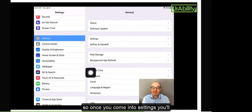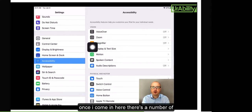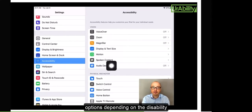So once you come into settings, you'll see that some of the settings on the left-hand side have actually changed. So what we want to look for here is accessibility. You'll see accessibility on the left-hand side. We want to click that once. Once I come in here, there's a number of options depending on the disability.